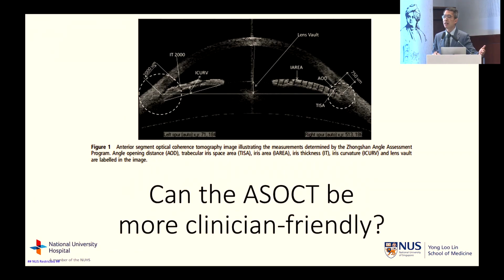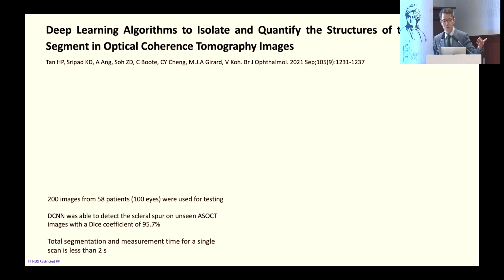Anterior segment OCT has been there for a long time. It's nothing new. You have seen these complex images, I'm sure, through journals and even in presentations as well. These are probably not very friendly. You can hardly determine which parameters you want to track or which one is more important. Can we make it more user-friendly? Can we make it more friendly to our practice? The answer is probably yes.